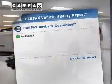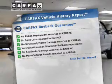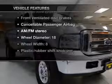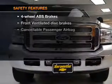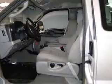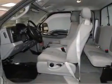This vehicle comes with a Carfax report, which reduces your buying risk by providing the vehicle's history before you purchase. Plus, enjoy these notable features that are included in this vehicle: an AM/FM stereo, power steering. If safety is a high priority, rest assured knowing that these top safety components are included: front ventilated disc brakes, passenger airbag. Our website offers more information on all of our vehicles.